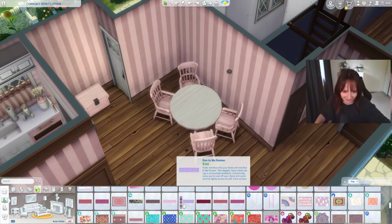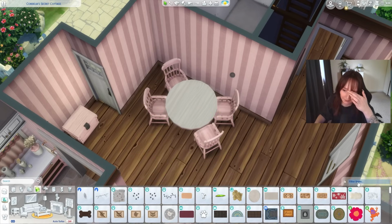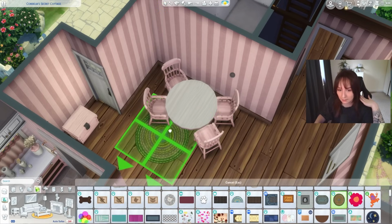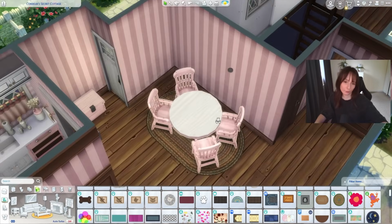I think that's pretty cute. Maybe we could use this rug underneath. Oh, wait, now that looks a bit weird. Can I maybe just get a regular rug underneath here? It doesn't have to be pink necessarily. Maybe we could do this one. Oh, that's nice. Oh, that's stunning.